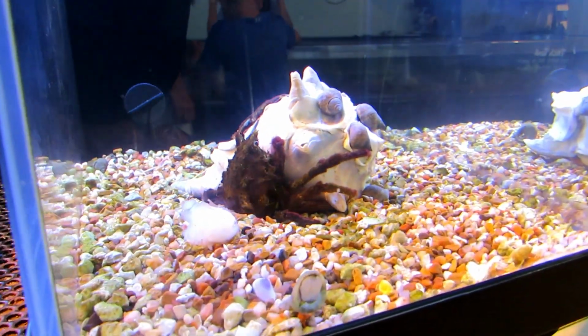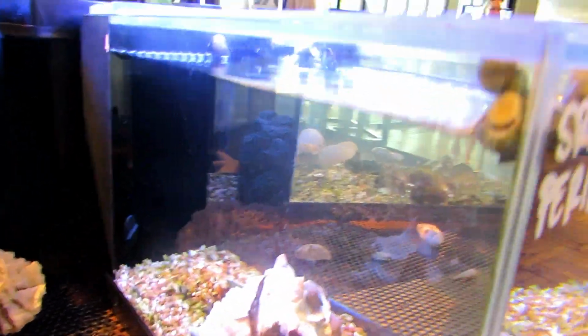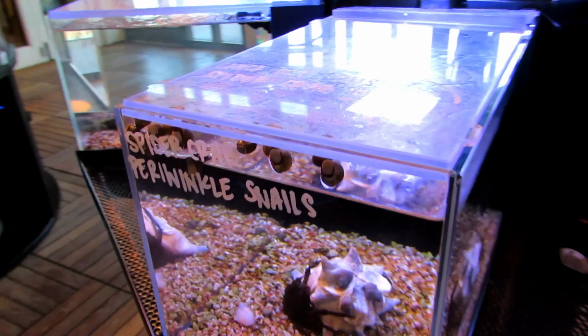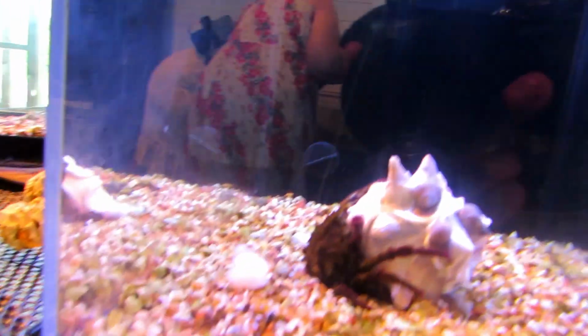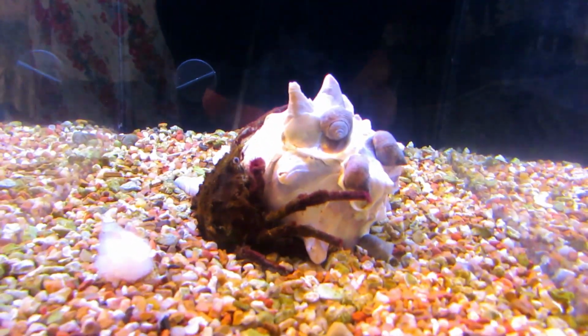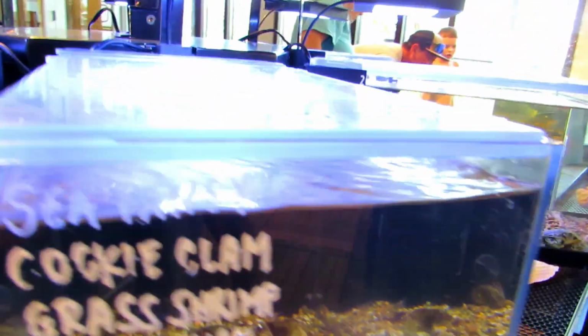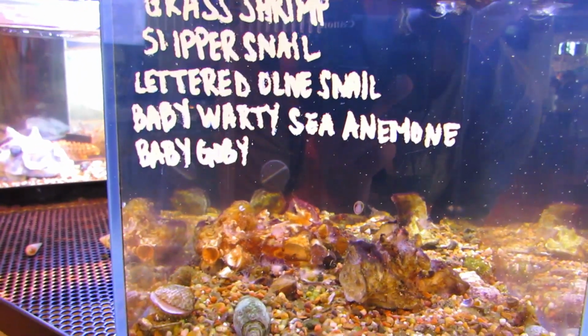There's a spider crab. And then all these snails, these are like the little snails you'll find on the beach. Periwinkle snails. I've seen these things on the beach more times than I can count. And then crab. And there's a crab there. And then these are various snails, clams, and other stuff.